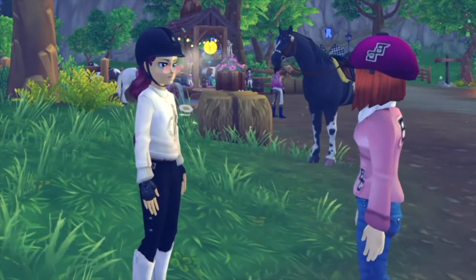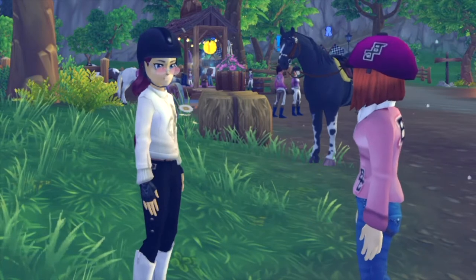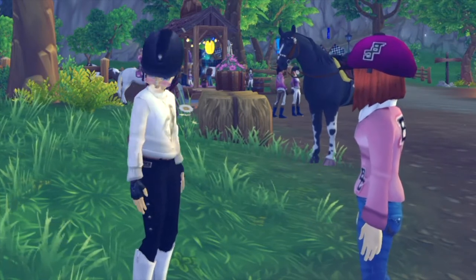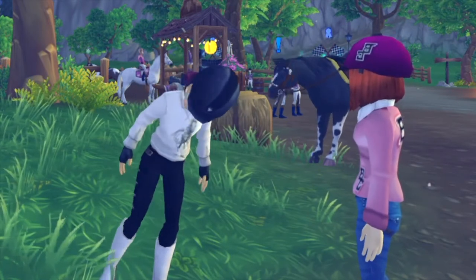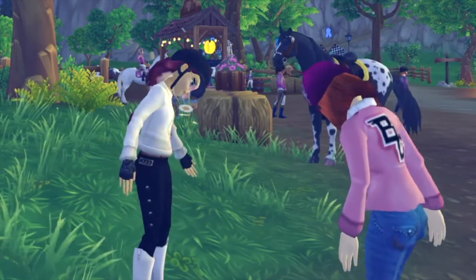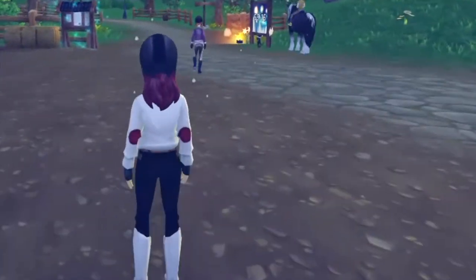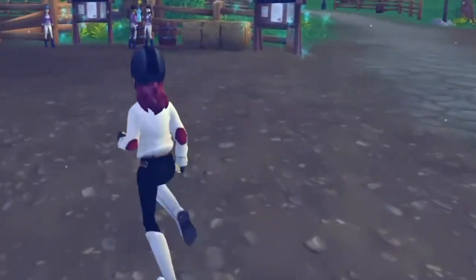Hi, so my name is Charlotte, and I'm here looking for a show jumper. That's great. We have a super pretty one over here, and I'll show her to you in the arena. It's an American Paint, and she's 15'3". Let's go look at her. Okay.